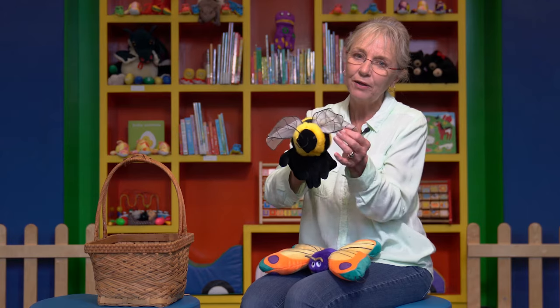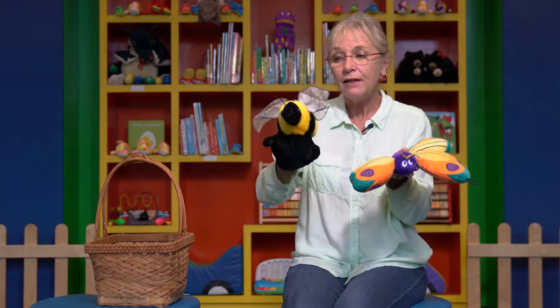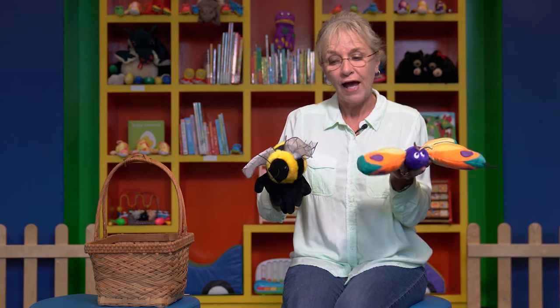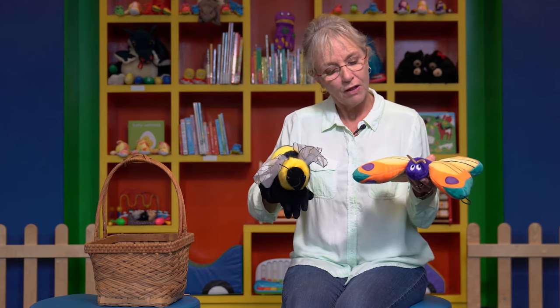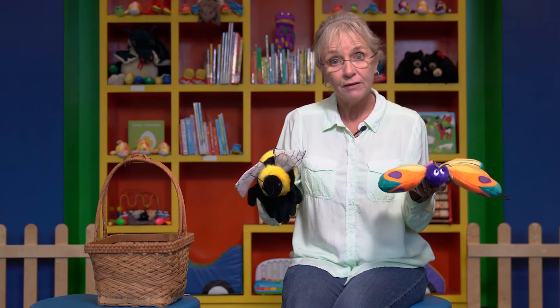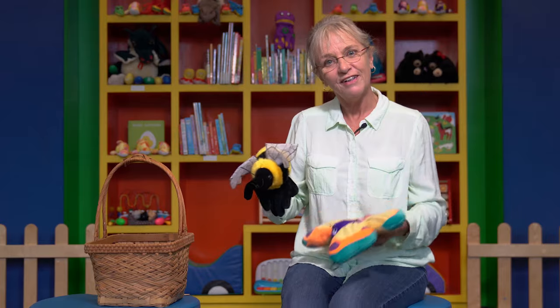Can you see its wings? Both the butterfly and the bumblebee are bugs, so they're alike. They both have wings, and they both love flowers. They're alike, but look at them. They're different colors. They're different shapes, so they're different too. They're alike, but they're different, just like us, right? And now I'm going to show you the best thing that begins with the letter B.